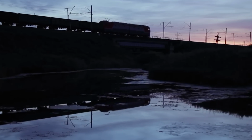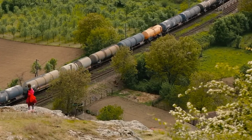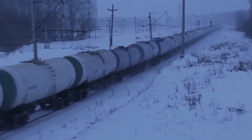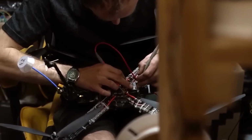Once the target was locked, the 3 FPV drones were deployed. These custom-made quadcopters had been stripped of all extras to boost speed and power. Each carried a 2.66 kilogram-shaped charge, powerful enough to punch through 22 millimeters of steel, more than enough to blast through the train's 12-millimeter thick tank walls.